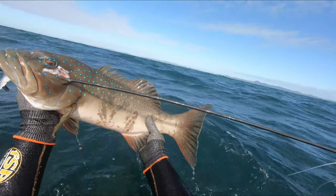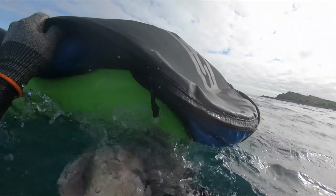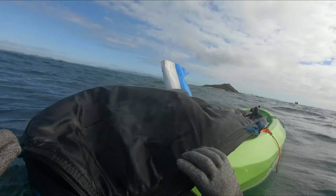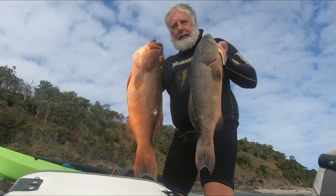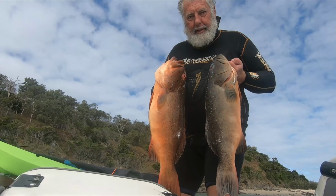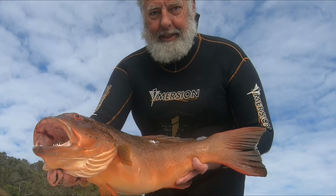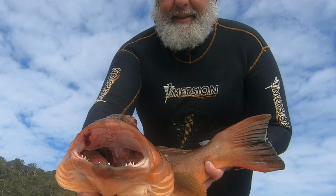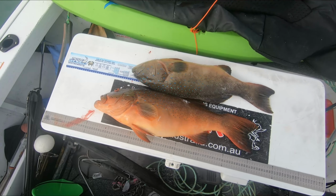Well, you never know, I thought this would be terrible. It's very nice. Well, it's a good day to finish the trip. 66 and 70 centimetre coastal trout, absolute beauties. They're just magnificent fish. There's so many meals off one of these. Not the best shot, but in the boat. Beautiful big coastals.